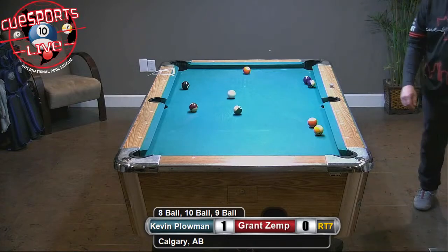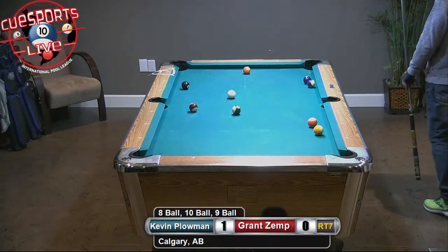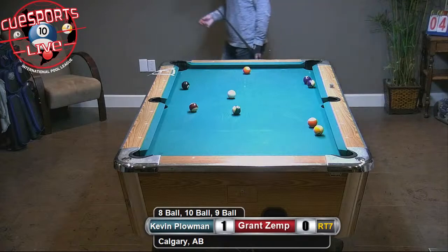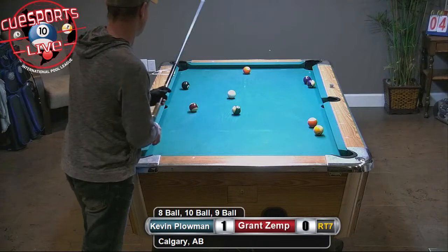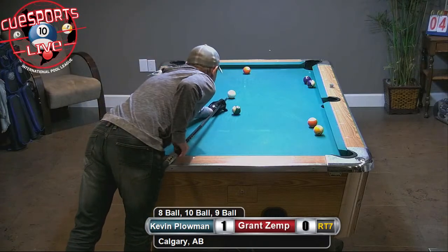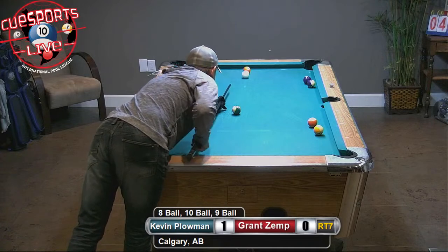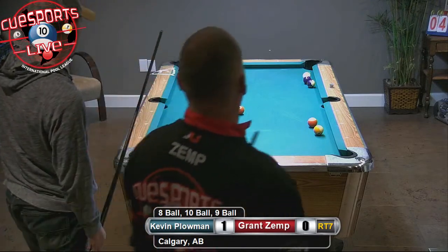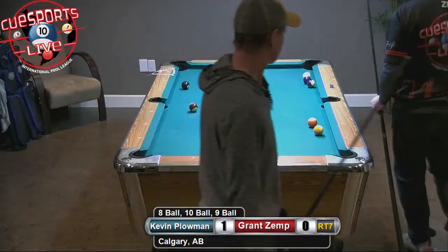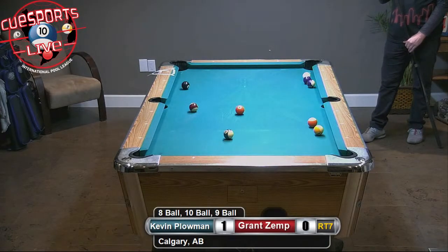Chose the bank, knowing he couldn't really sell out, although if Kevin can see the bank on the 4, it's a stop shot to get on the 5 next. Didn't look at it for long, so it must not be that available. Gonna try to spin behind the 4 here, which he appears to have done fairly well. Left lots of this 15, but not a lot Grant can do with it. I don't think he can cut it in the side.